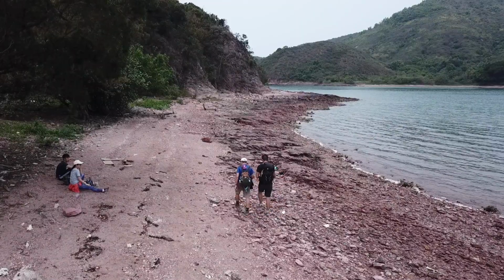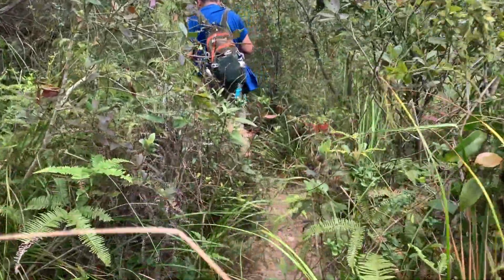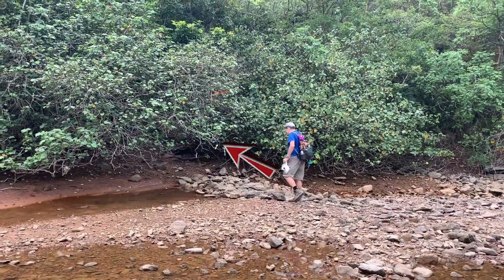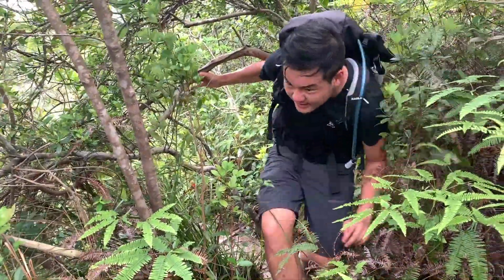After a short walk along the shoreline, we head back the same way we came in. From here, you can either choose the same way back to Wugaotang, or walk along the coastline towards San Ma Chong, then cut back into Wugaotang in a different direction like we did.